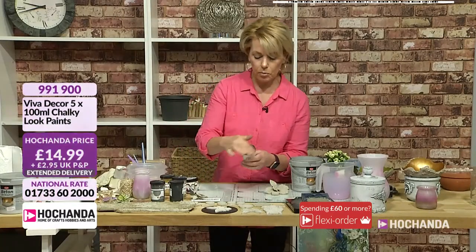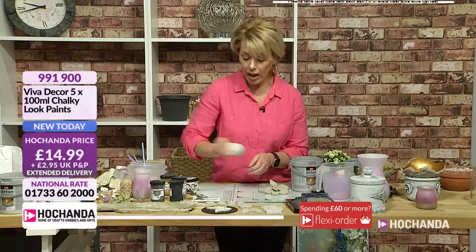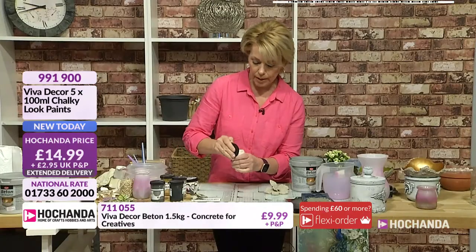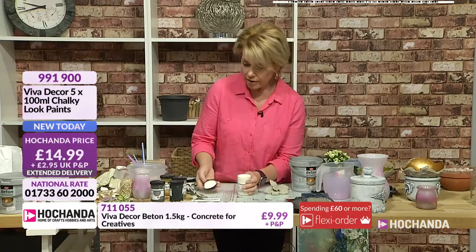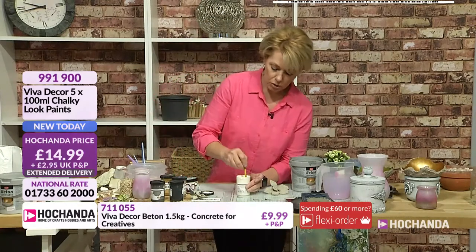Now, when you get these, they will individually be sealed. These are great value, I've got to say, because you're getting five pots, and one pot's going to go a long, long way. Now, they are water-based. They are very, very tough when they're dry, but you do need to give them a good stir.